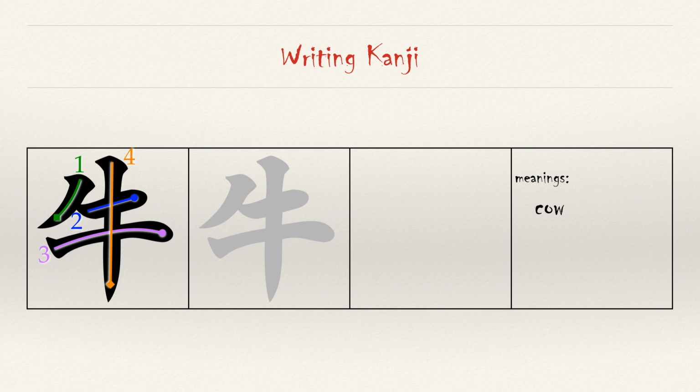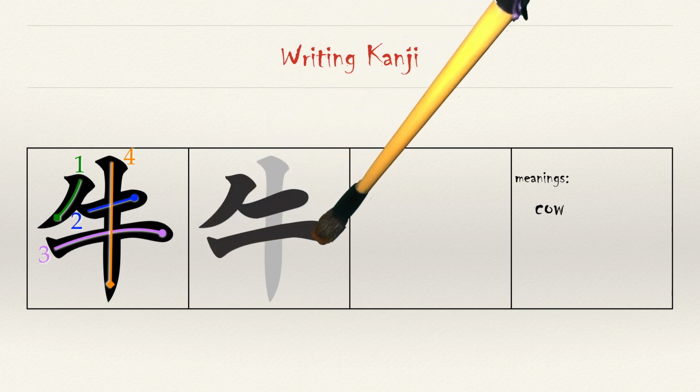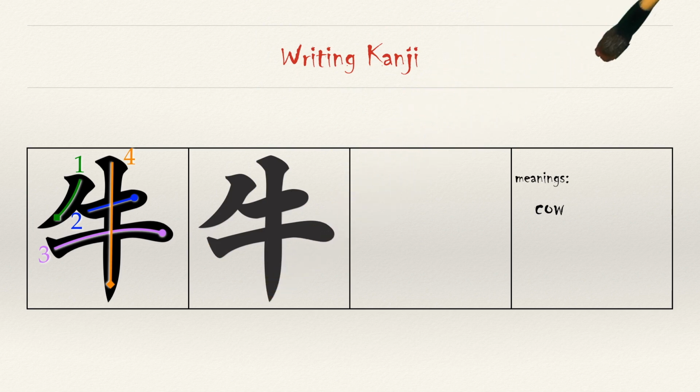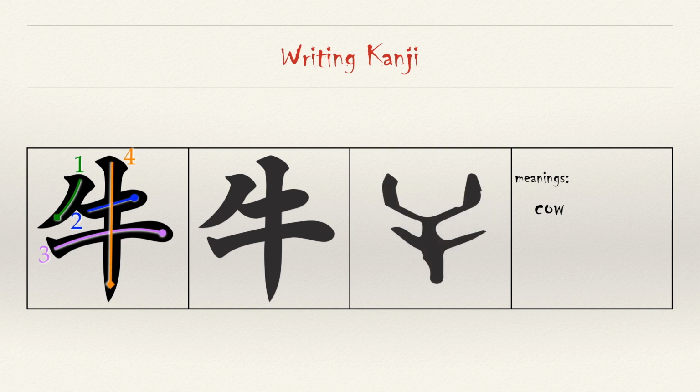Have you noticed when there is a stroke going through the center of a kanji, it's quite often last? We've seen it in at least 4 characters now. Ju, 10, chu, middle, nen, year, and now cow. Let's walk through this character together now. Strokes 1 and 2 are from the katakana ke, and strokes 3 and 4 form the kanji ju. This character actually began as the head of a cow, complete with horns. Over the centuries, it was simplified. Now we have 4 quick strokes. For this character, the on reading is gyu, and the kun reading is ushi.